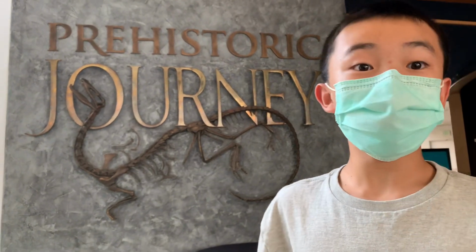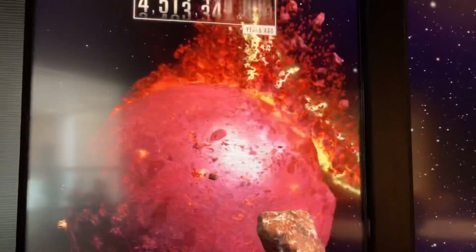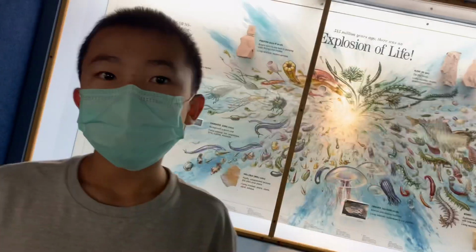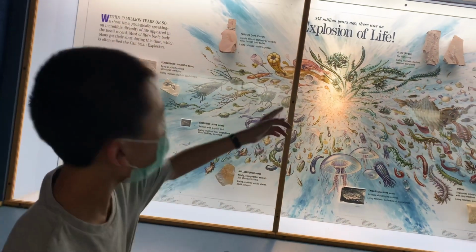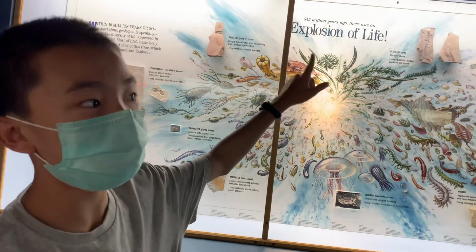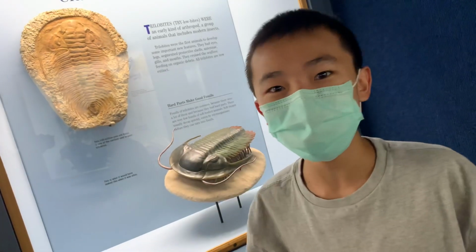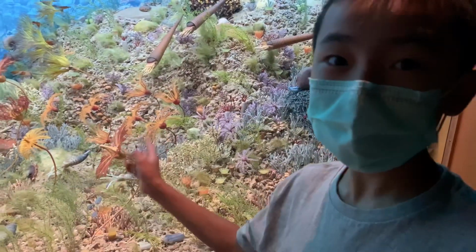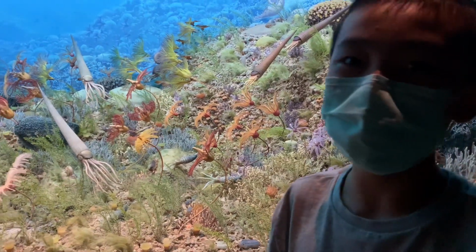First, we're checking out Prehistoric Journey. We just traveled back in time to the origin of life, and that happened 545 million years ago. Here's an underwater bug. That's huge. How big were bugs back then? This is a sea lily reef, and it's basically like looking at a prehistoric aquarium.